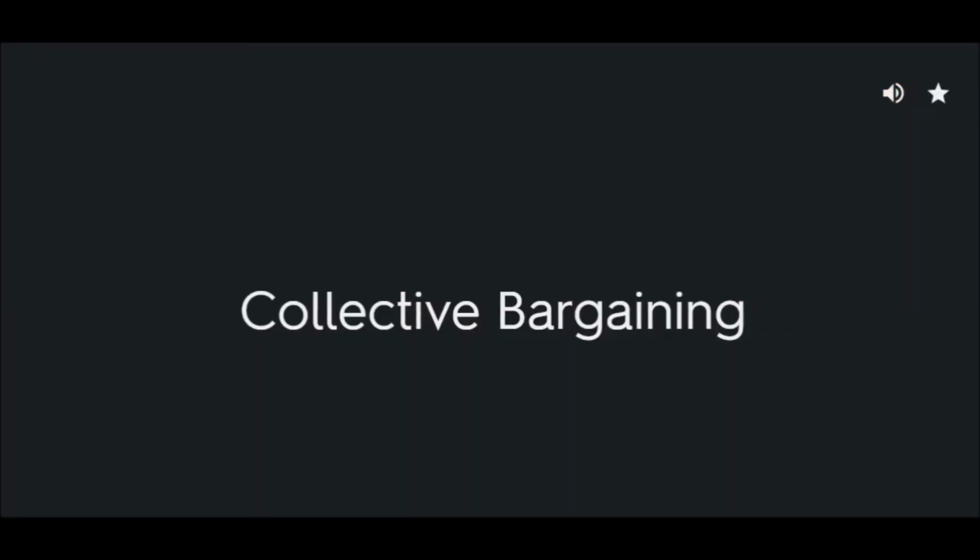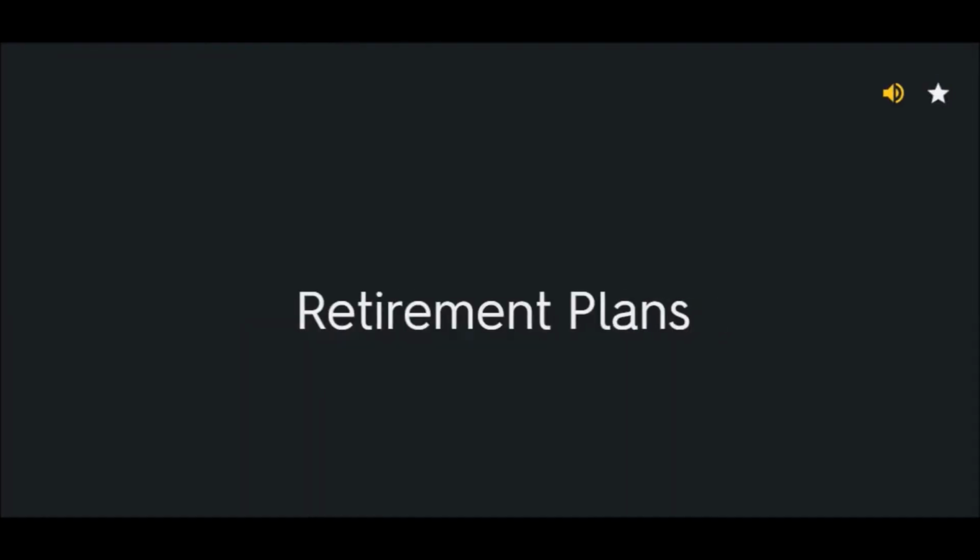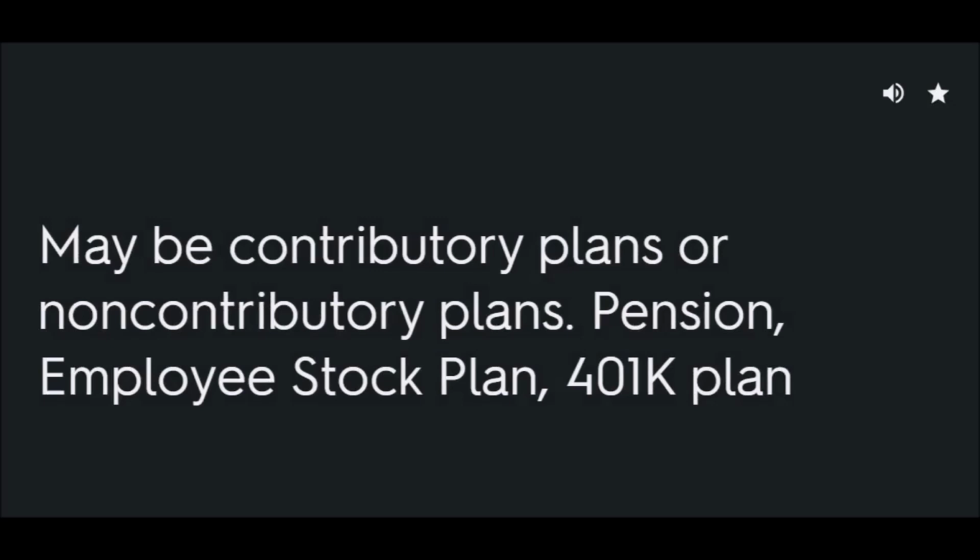Collective bargaining. Negotiations between representatives of labor unions and management to determine pay and acceptable working conditions. Retirement plans. May be contributory plans or non-contributory plans. Pension, employee stock plan, 401k plan.